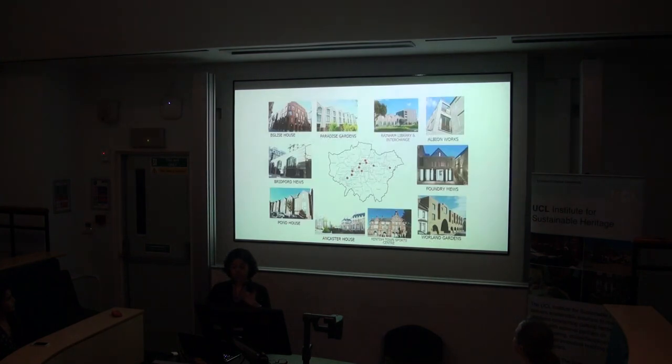And very deliberately, the case studies were spread all over London, to show the potential of all of London and how these case examples portrayed and worked on the specific character of that part of London.